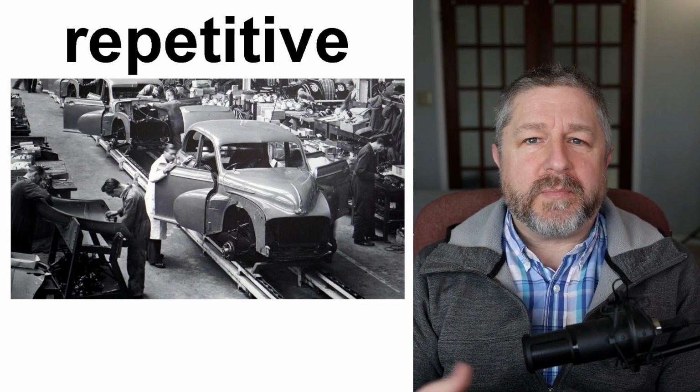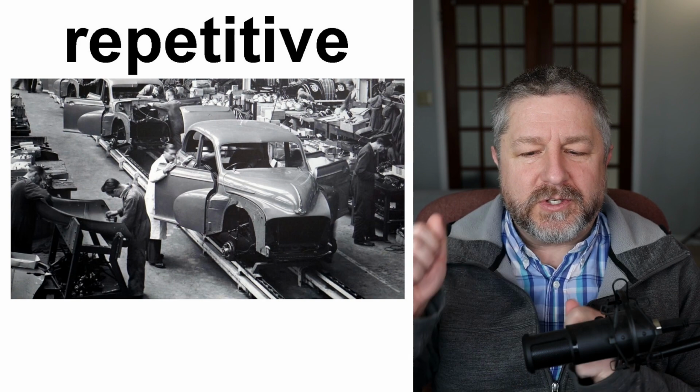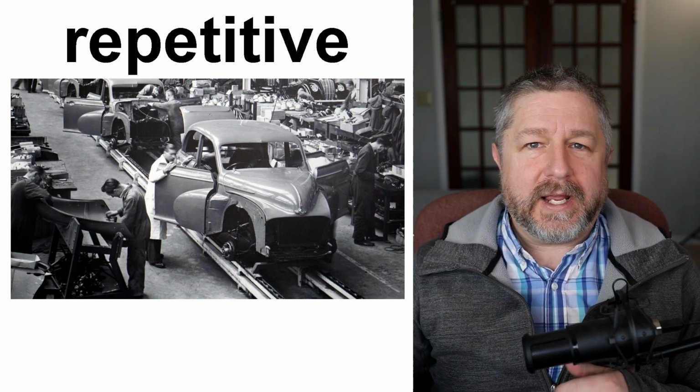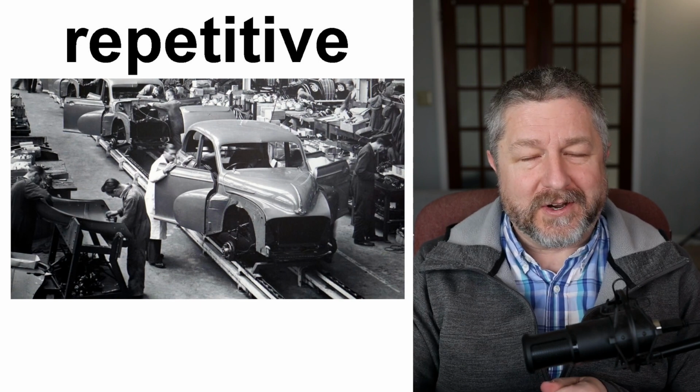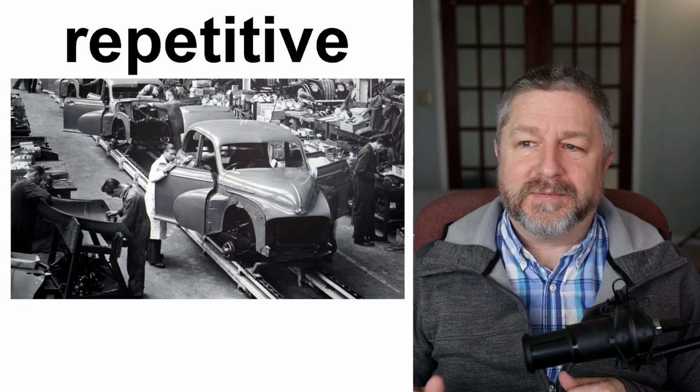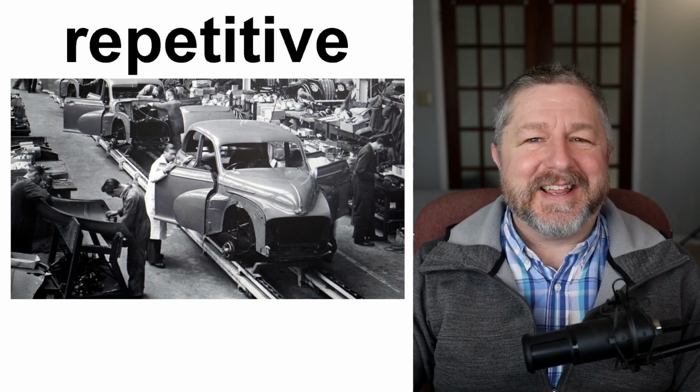Your job is very repetitive. You probably put the door on the car and you put 2 bolts in, and then the car goes away and the next car comes. And you put a door on the car and you put 2 bolts in, and the car goes away and the next car comes. I think you get the point. I'm getting a little repetitive as I talk about it.